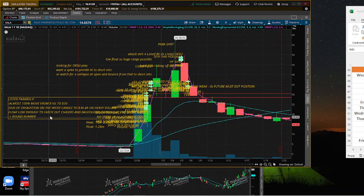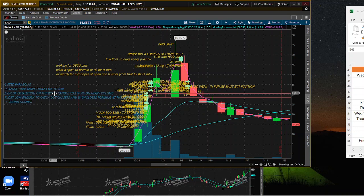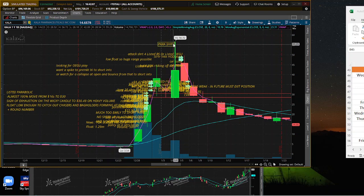Float low enough to catch out chasers and bag holders, forming at the upper levels. Round number. So I have it down as a par short opportunity on the 4th. Yeah, I suppose when it goes wild here, 28 to 56, it's a big move, so you could maybe get short here on the parabolic.